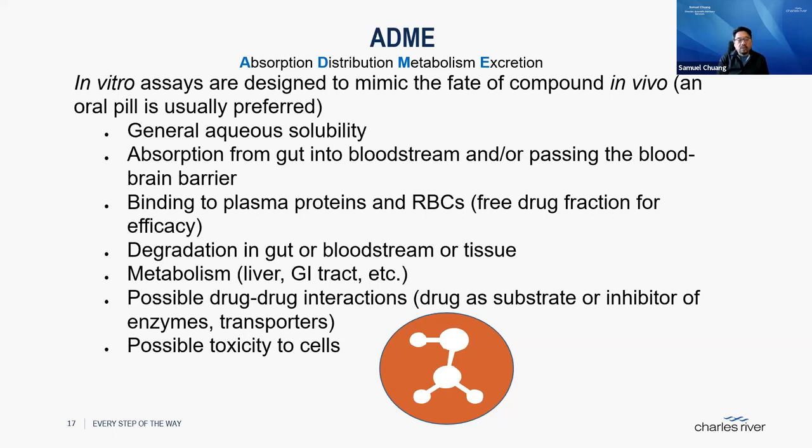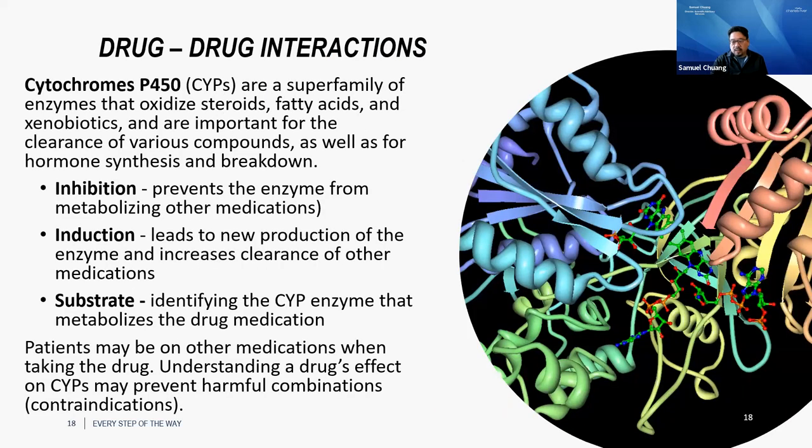Other things that we have to look into are drug-drug interactions, and they can play an important role, especially since patients that you're enrolling into clinical trials may already be on standard of care medicines. So what we do is look at the major cytochrome P450 enzymes that break down drugs as well as chemicals in the body. And we look for your drug candidate's ability to inhibit that enzyme, to increase its activity, or be a substrate of it.